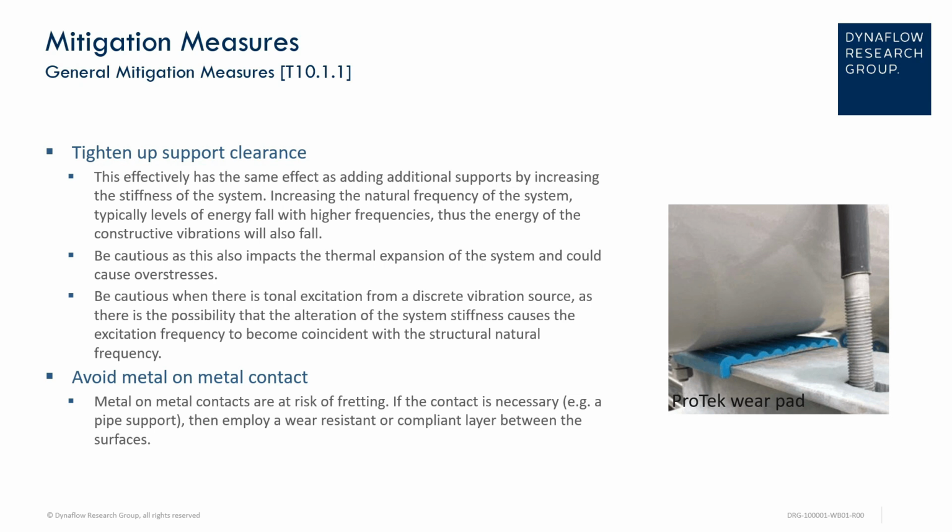Do be careful when tightening support clearances, as this also impacts the thermal stresses of the system and could cause overstresses if not properly evaluated. It should also be noted that if there is a tonal excitation from a discrete vibration source, then there is a possibility that the alteration of the system's stiffnesses will cause the new natural frequency to become coincident with the excitation frequency, causing resonance of the pipework structure with this discrete vibration source.